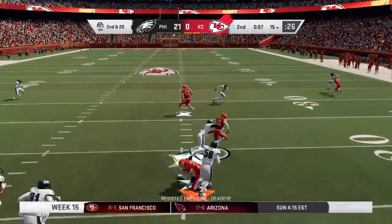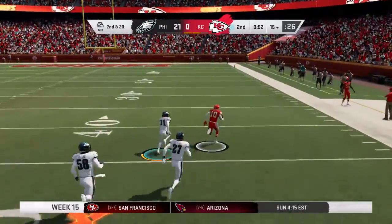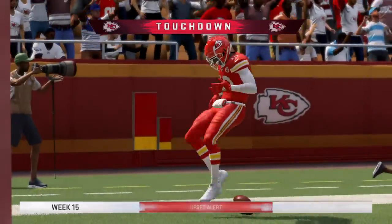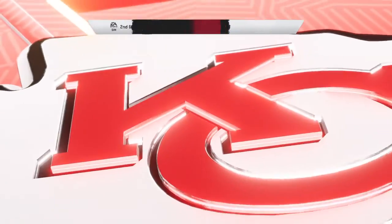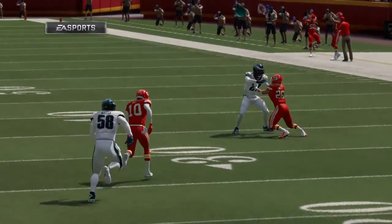Mahomes going to throw. That one caught by Tyreek Hill. And some room to roam now. A big seam, and he might go all the way. And all the way in for a Kansas City touchdown. Tyreek Hill, 85 yards, as they are now on the board here in the first half.